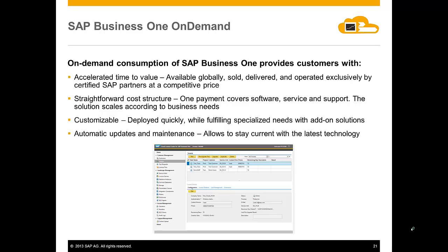Many organizations are really interested now in what's called the cloud. What is the cloud? Well, fundamentally, this is being able to utilize the internet and data centers located anywhere in the world to host and deliver business applications. And with SAP Business One, that's no different. We deliver SAP Business One now in an on-demand model.